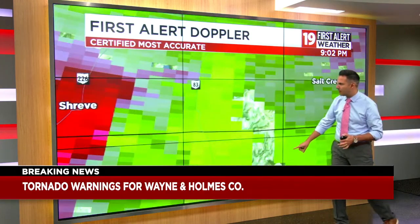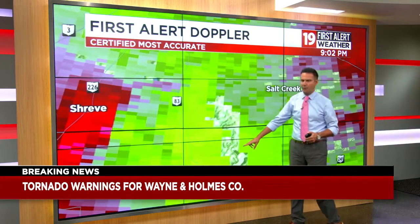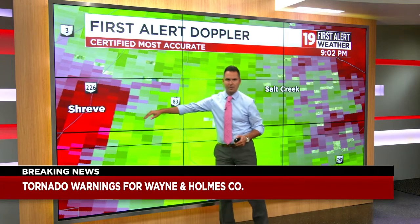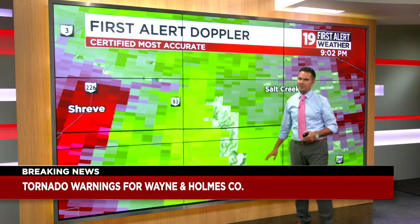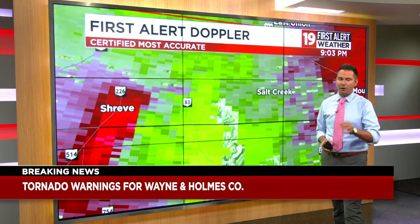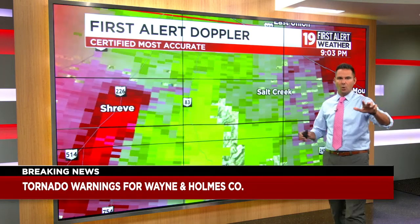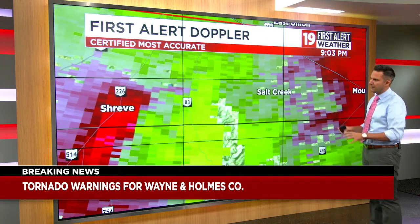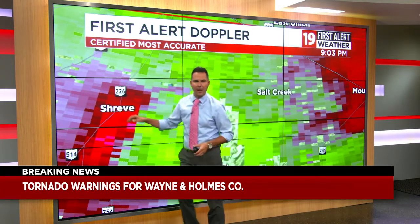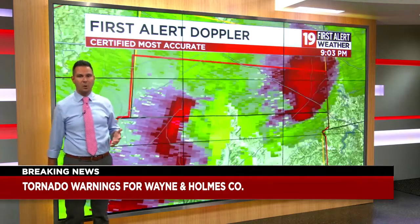So if you're in Holmesville, if you're in Salt Creek, this is Route 83, goes north and south from Holmes County all the way up to Avon Lake. And you can see this is where the rotation is beginning here. And again, this is a relatively rural area. One thing to point out, we're pretty far away from our Cleveland radar, so this beam is shooting up in the air. We look at this and we have to interpolate a little bit at some of this data that we're getting from First Alert Doppler, because we are a little bit farther away from the radar than if we were, say, in Medina County or even up into northern sections of Wayne County.